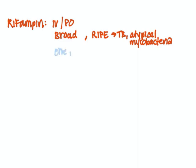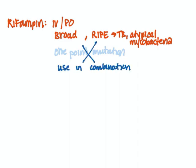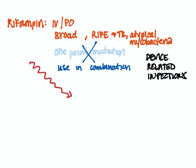An important point is that we almost never use it alone. One point mutation and it's gone. So generally, we use it in combination with other antibiotics, especially for device-related infections, to help out another antibiotic once the bacterial load is down.